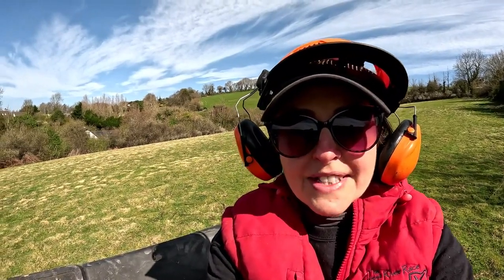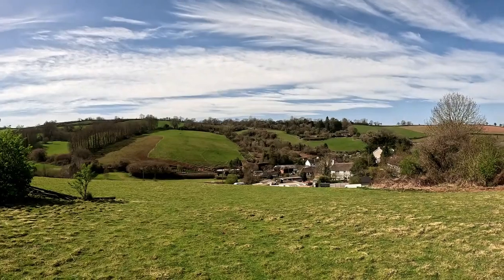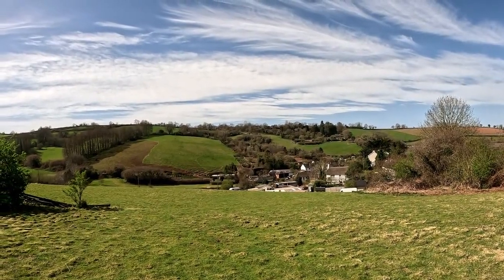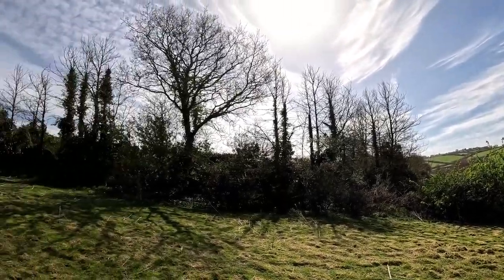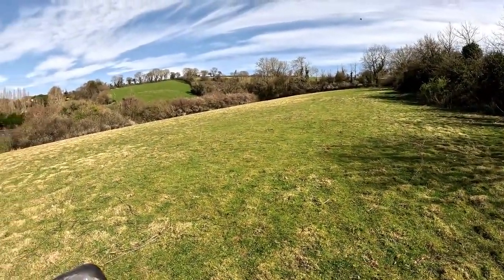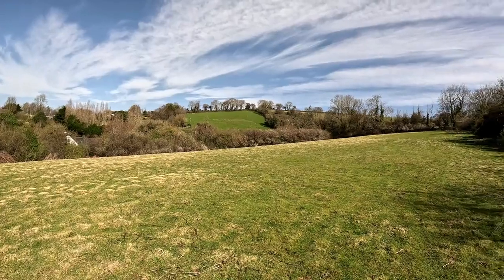So if I just flip you around, I'm at the top. And down there, I'll give you a bit of a close-up view, is where the buildings are, and this is the view. So what I'll do is I might walk you around, or I might drive you around, see how lazy I'm being. So what I've been doing is just quickly topping this top field here. It's just over an acre, I think about 1.5 acres. And you can see it's got glorious views up here as well.